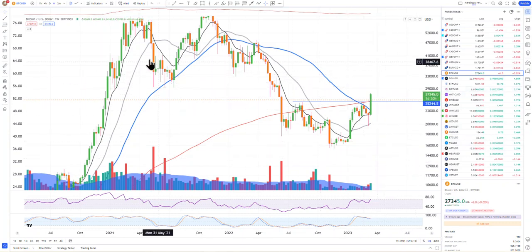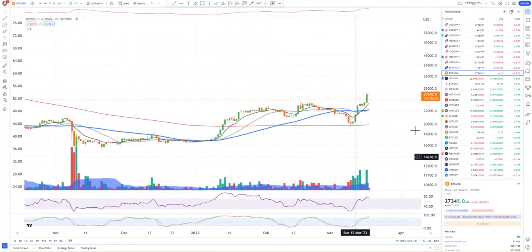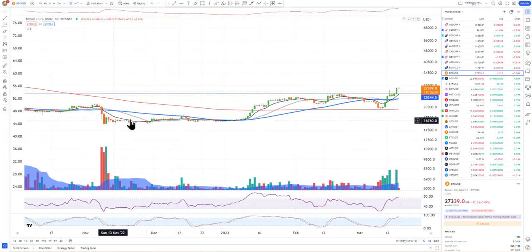But let's just go through. So that's the weekly chart. And so there's my basic idea and picture of Bitcoin and the crypto market. I don't mind this base, to be honest. I don't mind the breakout. I don't mind the volume accumulation. It just seems to me like we need a breather already. Let's have a look at a few of these other ones.